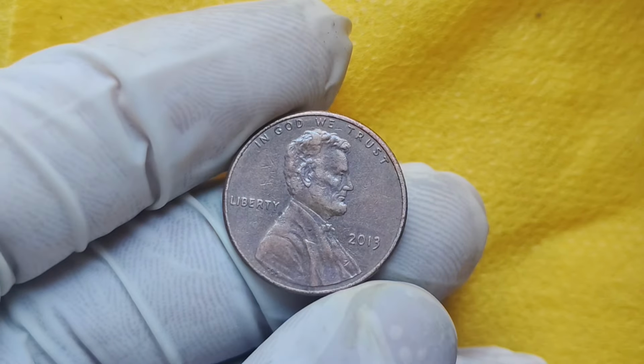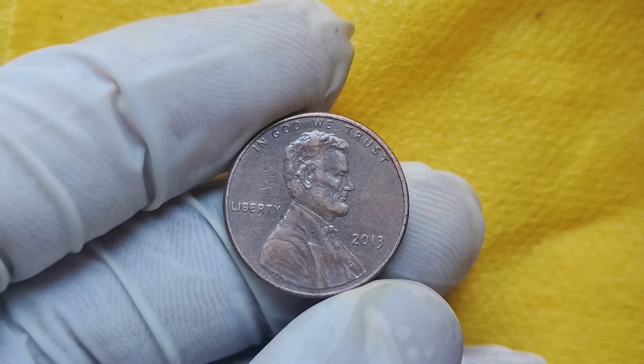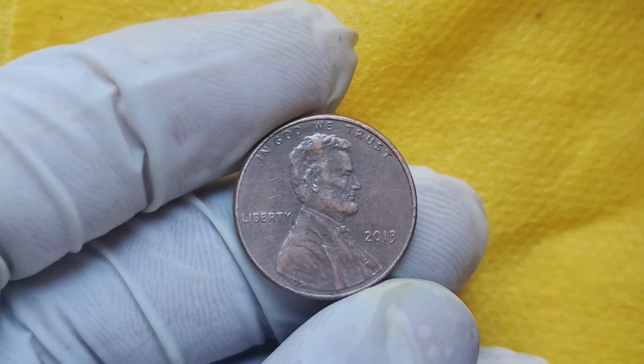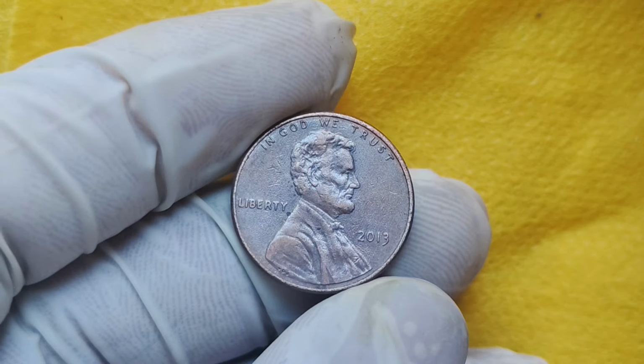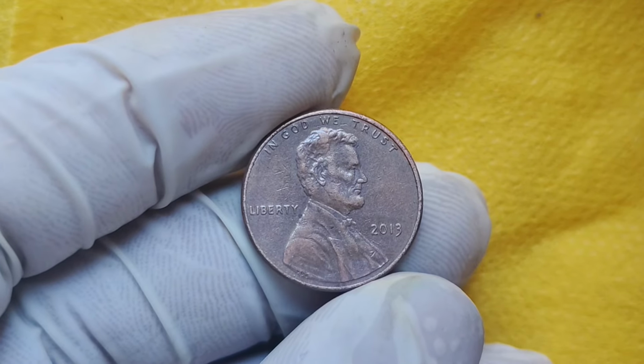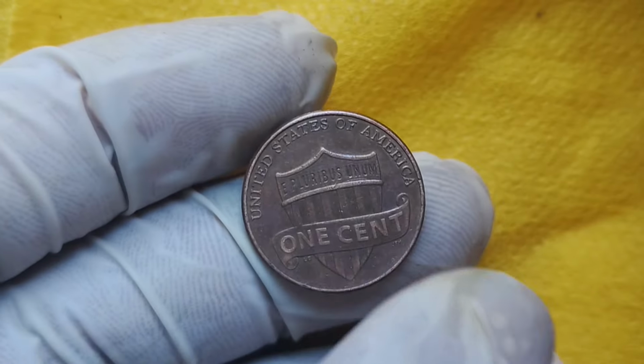Ever thought that the humble penny jingling in your pocket could be worth a fortune? Well, today, we're diving deep into the world of the 2013 Abraham Lincoln penny. Could this little copper coin really make you a millionaire? Let's find out.